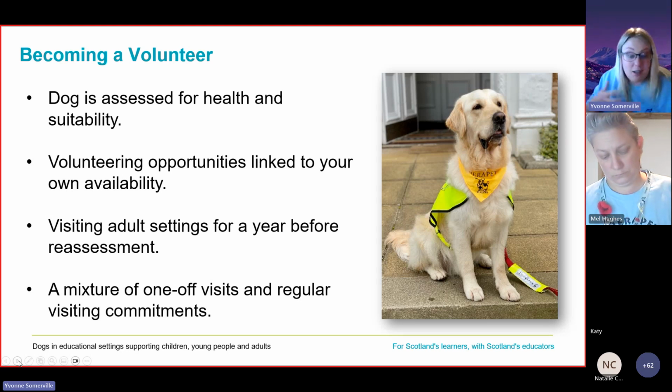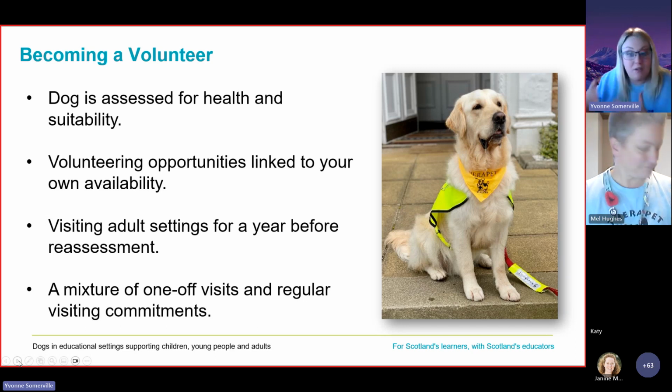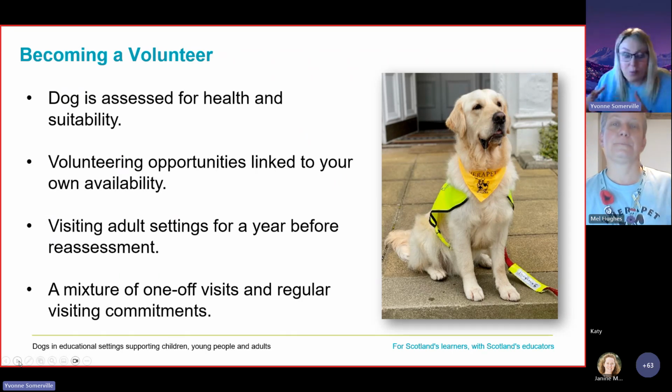So for me, I do things at the weekends, I do things in the evenings, and I'm also very lucky that at the moment we do get some volunteer days that we're encouraged to use. So I'm able to do a little bit of that on a Friday afternoon as well. And again, we have a mixture of regular visits, so things like our care home, where we visit once a fortnight, but we are also invited along to one-off visits. So for example, if a workplace is doing a wellbeing event, then we've been asked to go in. We've done some work with colleges around exam time.